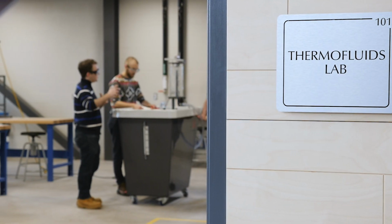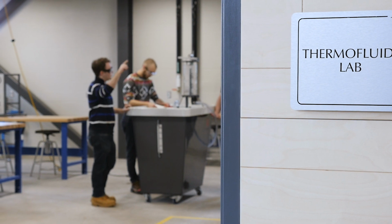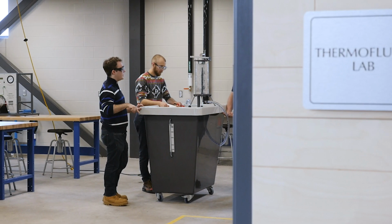General laboratory safety. Laboratory programs are an important part of both education and research at UPEI.